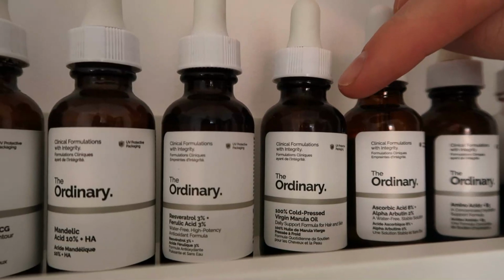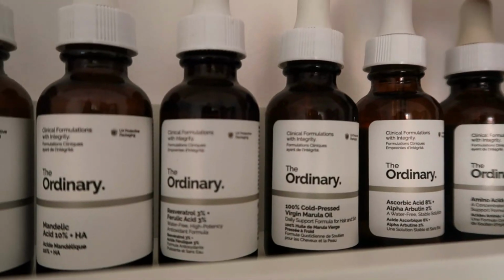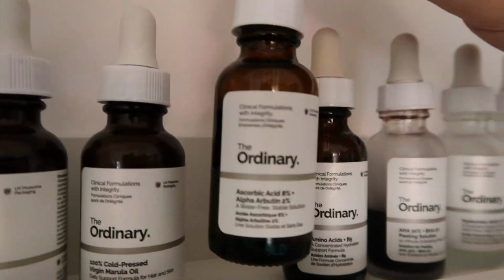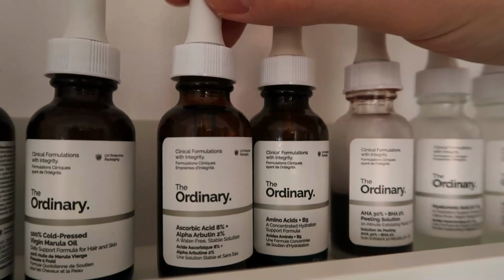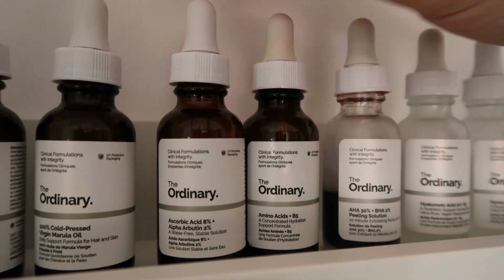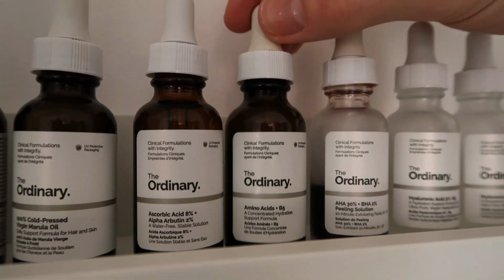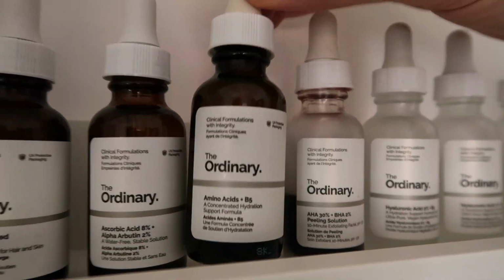Then we have the 100% Cold-Pressed Virgin Marula Oil, which is absolutely amazing. We have the Ascorbic Acid 8% plus Alpha Arbutin 2% solution, which is fantastic. I've only recently bought this and I've hardly used it, I've used a little bit of it, but it is such a good product anyway. So then we have the Amino Acids plus B5.